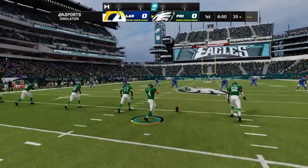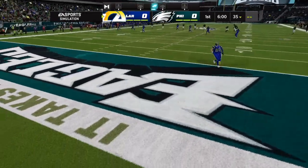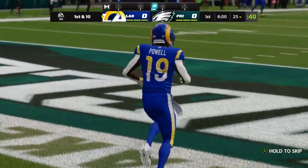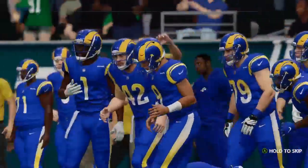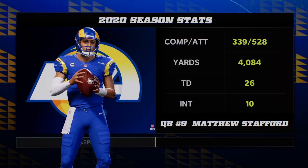Here's the kicker, Jake Elliott, ready to get this one started. And off we go from Lincoln Financial Field. And they will not get a chance to return this one as it's through the end zone for a touchback. So out come the Rams now for their first possession.